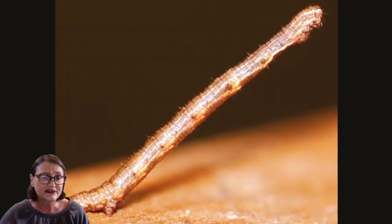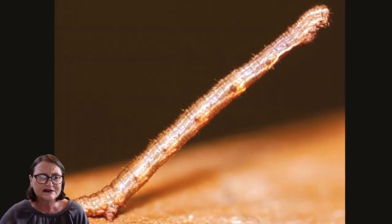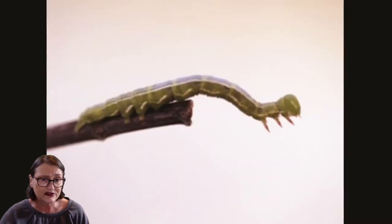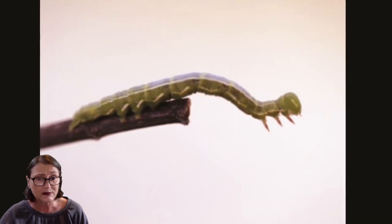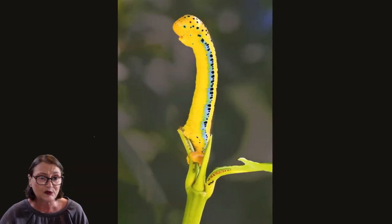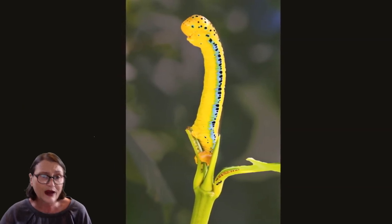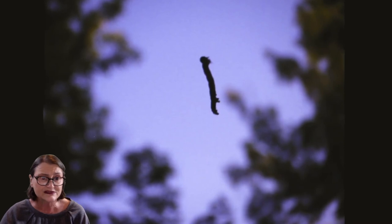Certain inchworm species have evolved to resemble twigs or bark to blend in seamlessly with their surroundings. The looping movement of an inchworm is a result of their unique way of using their abdominal prolegs to grip and propel themselves forwards. Inchworms are found in a variety of habitats, including forests, gardens, and grasslands.